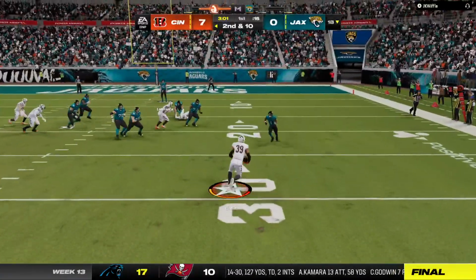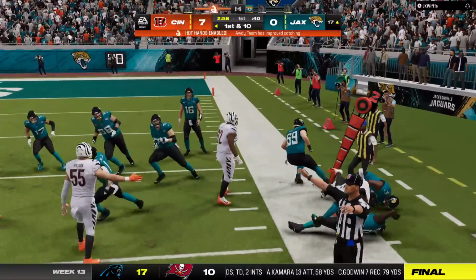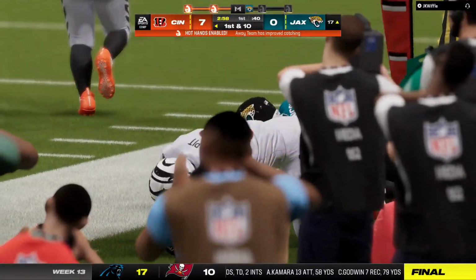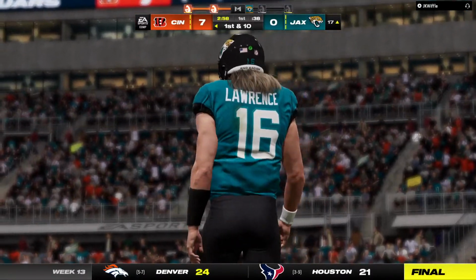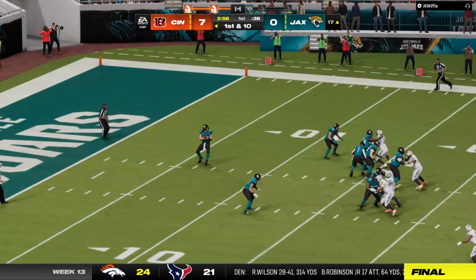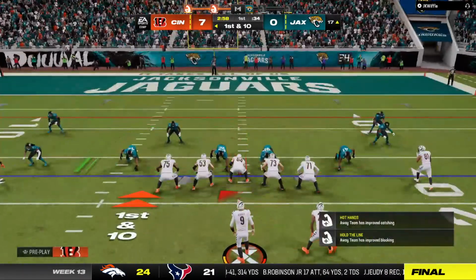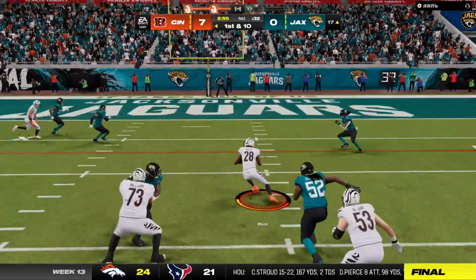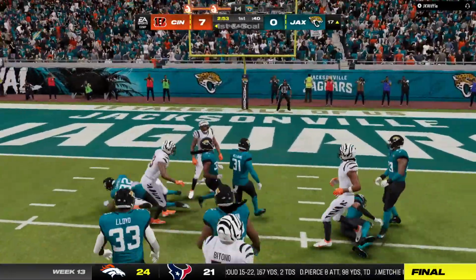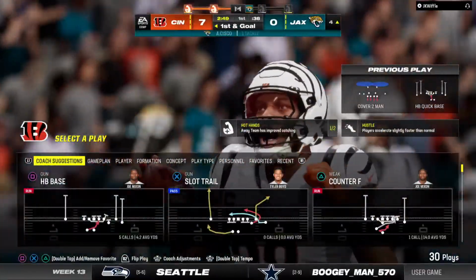Oh, and his early struggles continue. Here's another one intercepted. Picked off by Grant Delpit. And they'll take possession already in the red zone and in a great spot to add points to the scoreboard. And, Brandon, how many times have we seen a defense with a lot of field behind them get even more aggressive, right? They feel like they've got them not pinned down, but in a favorable spot for them. And they took advantage of it there. Got a nice interception and set up their offense in great shape.